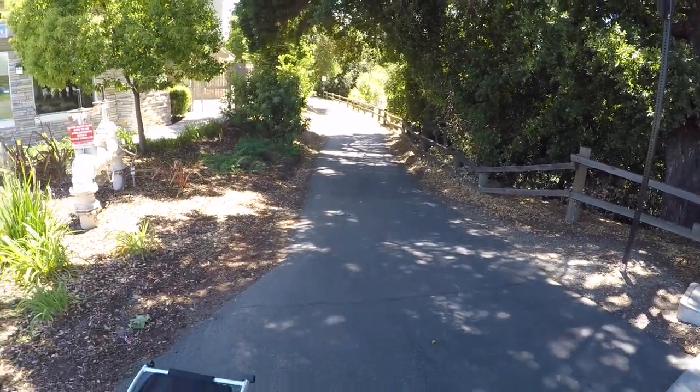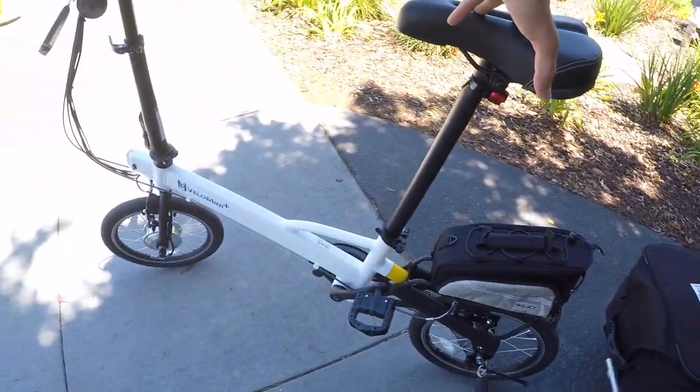It's not the biggest hill in the world, but we just zipped right up it. I used the throttle the whole time. It worked pretty well.